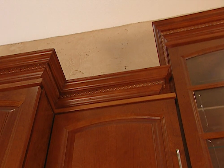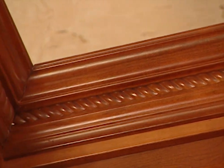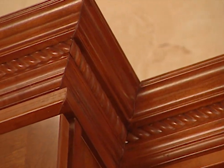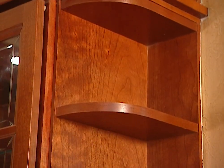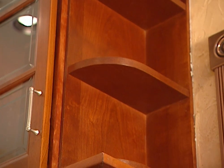We finished out the tops with a royal crown and then placed a rope molding on top. You can get creative with your molding. You can even paint the rope. Okay, anything you want to do. And over here, the racks on the corner next to the window, that really looks nice. Lots of room for knickknacks.